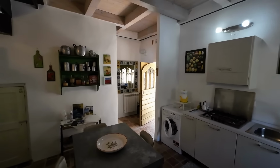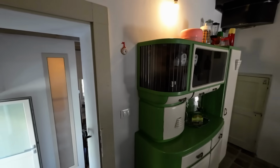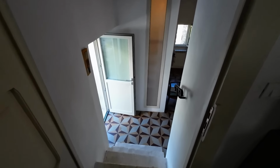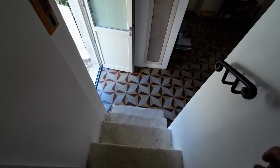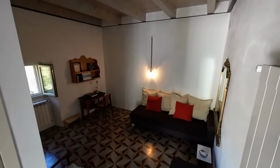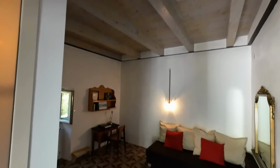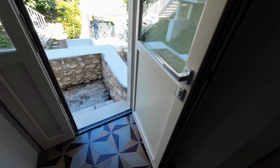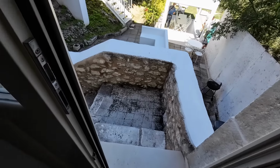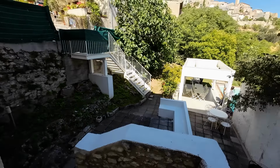Then, because it's set up as a rental property, they tend to use this next room as a bedroom, but for me this is the lounge. Beautiful original tiles. There's 4 steps down into the lounge. I think this is almost like a bed sofa that they have here. Again, these beautiful wood ceilings and the original floor tiles. From here you have access out onto the garden. And views up to stunning Capistrano.